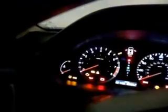As you see, the key goes right in. Security light goes right out. Let me show you again. Goes right out, which means it's programmed.